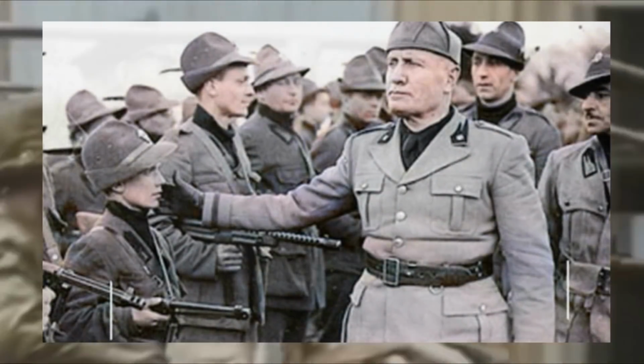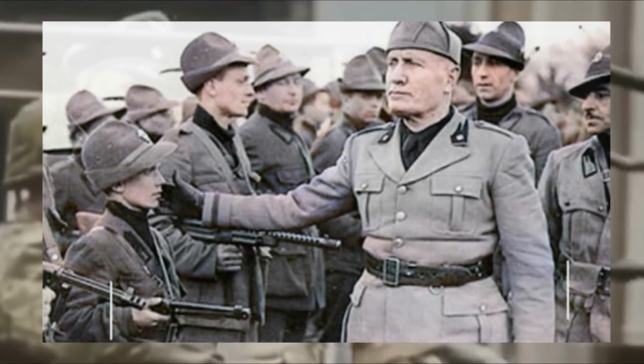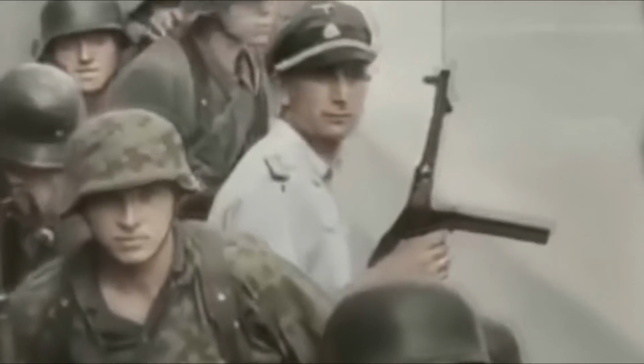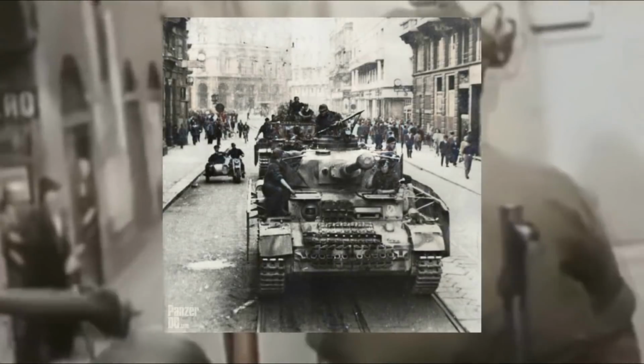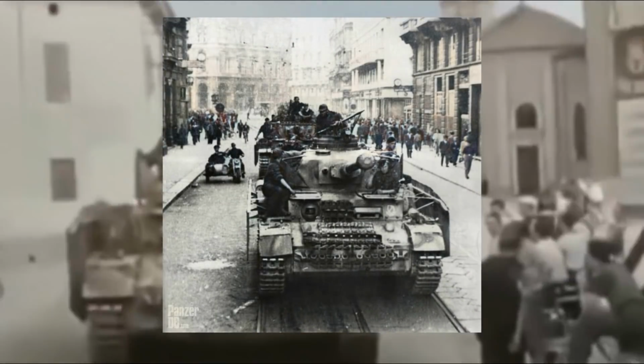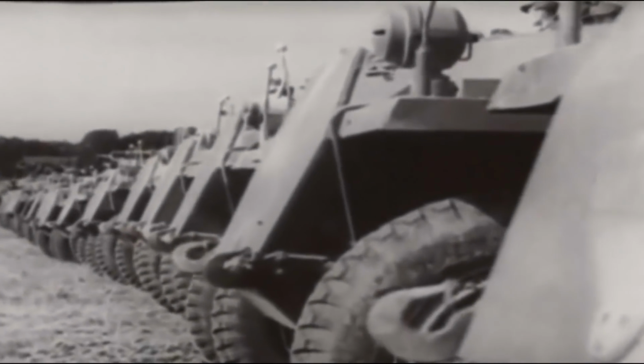The mission of the Leibstandarte in Italy, in which Mussolini had just been deposed and the Allies were already threatening to invade, after having landed in Sicily, was to occupy part of the country, more than anything, to lift the spirits of the Italians. They also got to have some combat with some local partisans. A little later, in October 1943, it was rebuilt again, this time as an armored division.